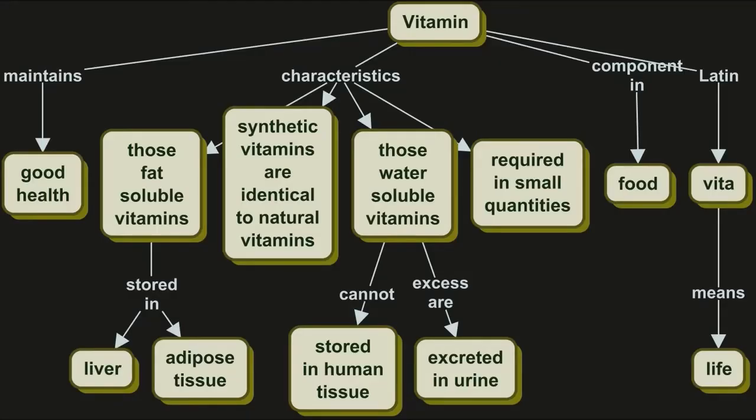Another characteristic of a vitamin is that synthetic vitamins are identical to the natural vitamins, meaning they serve the same function. And water-soluble vitamins cannot be stored in the human tissue, unlike fat-soluble vitamins. Therefore, these water-soluble vitamins are excreted in our urine. And the last one is that vitamins are required in our body in smaller quantities.